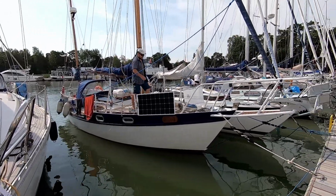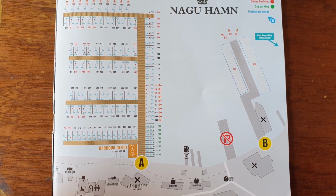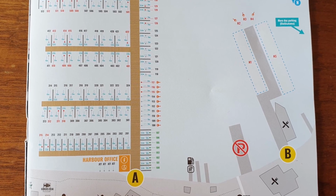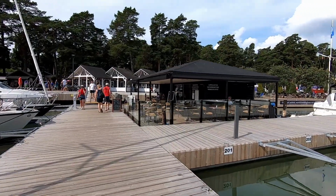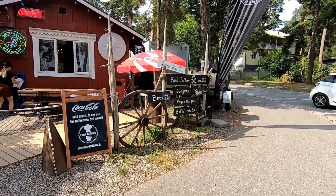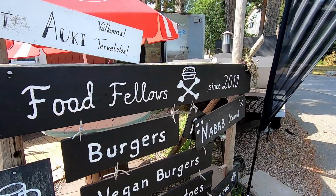Nagu is a popular summer resort and a large marina with 120 berths. Here you can fill up with water and supplies, connect to shore power and do the laundry. There are two markets, lots of pubs and a pretty good burger place, which can be found at the crossroads right on the way out of the marina.